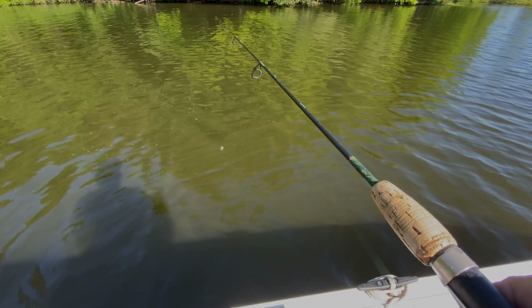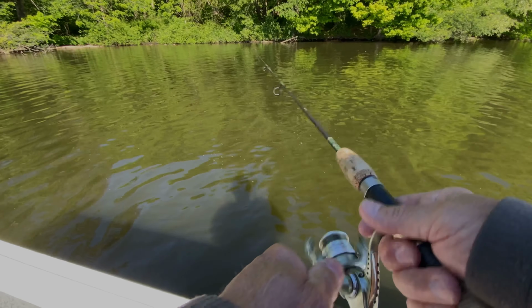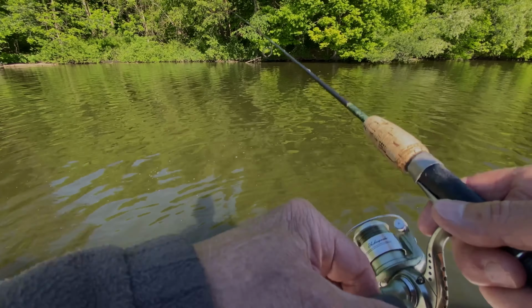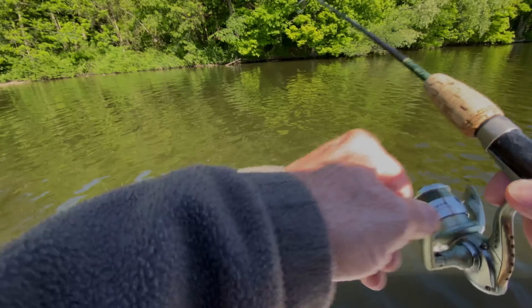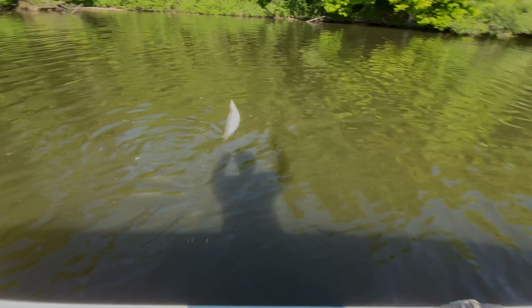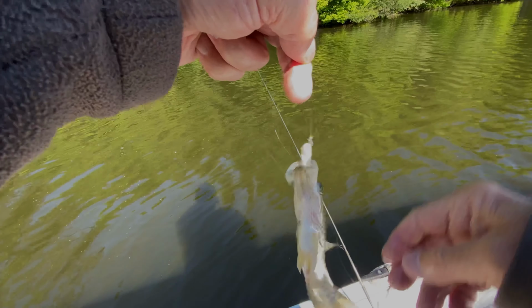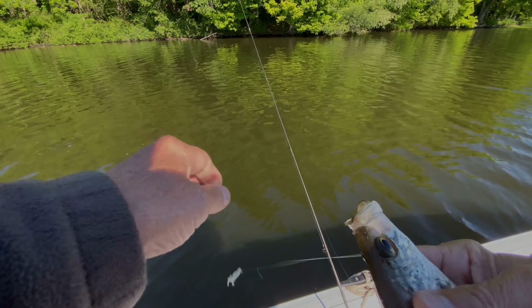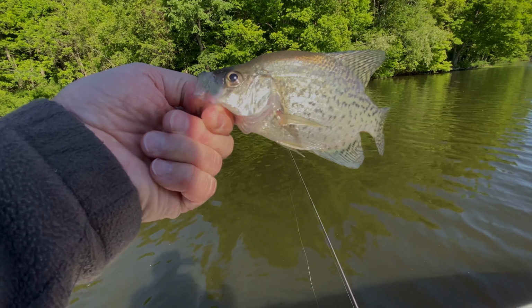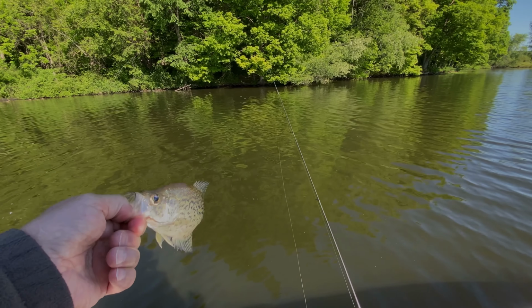Well, you're getting the idea. The action's pretty hot and steady. One more. I could easily catch 50 in an hour. Easy, easy peasy. You can be selective, take the bigger ones or middle-sized ones. But that's an average crappie, size of your hand, on Lake Wilhelm. I don't know how many I caught, but you get the idea.